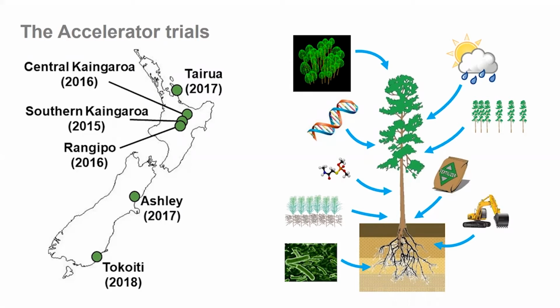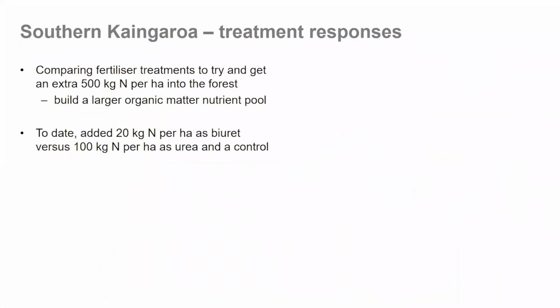So now we're just going to talk about some results from the Southern Kangaroo Accelerator Trial, which is the oldest trial. It was established in 2015. Now, we've characterized the site as being lacking in nitrogen, particularly in terms of an organic matter pool. What our target is for this site is to increase the size of the organic matter nutrient pool to improve the current crop, but also to improve the site for future rotations as well.